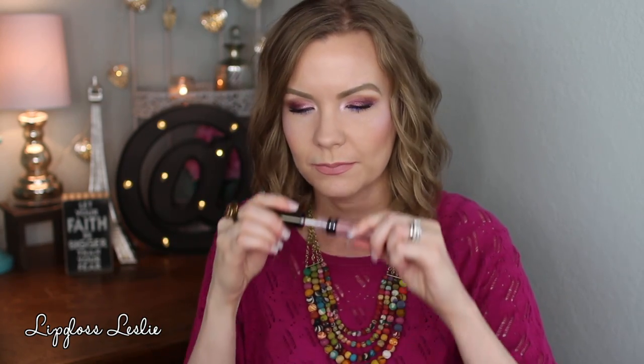Now I do have on a liner. Let me go ahead and swatch the liner that I have on. I just have a little bit of it. That's a bad swatch, but that's okay. These smell so good. That's a tangent, but oh my goodness. Smells like vanilla extract. So smells amazing. This is a beautiful nude.